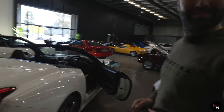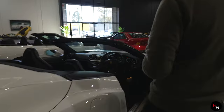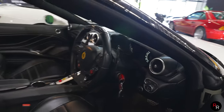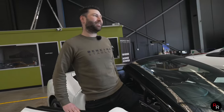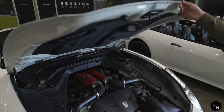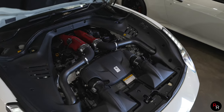This is wild. That's a car that you definitely want to have the top down. You've got those big paddle shifters as well. That's a cool car. V12 NA. Pops and bangs like it should. Oh yeah, look at that, guys. Beautiful.